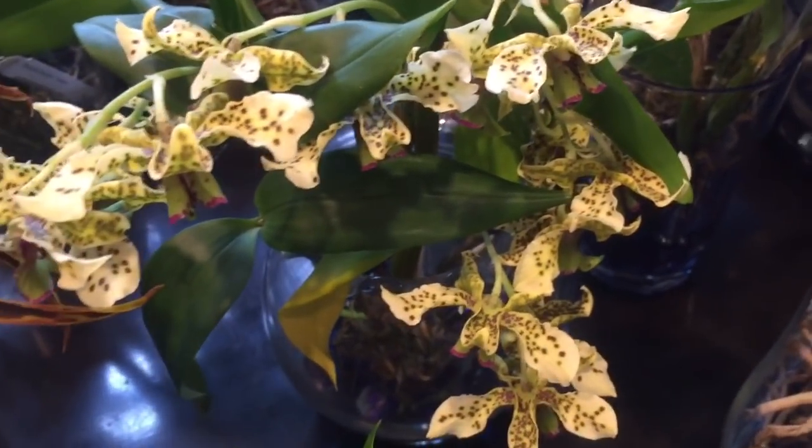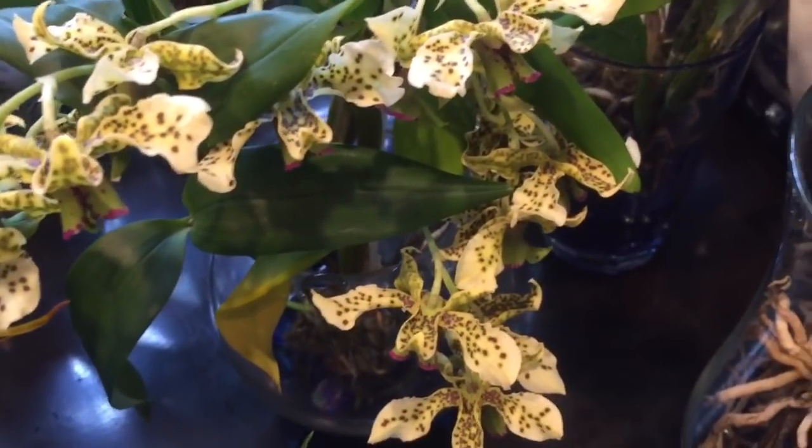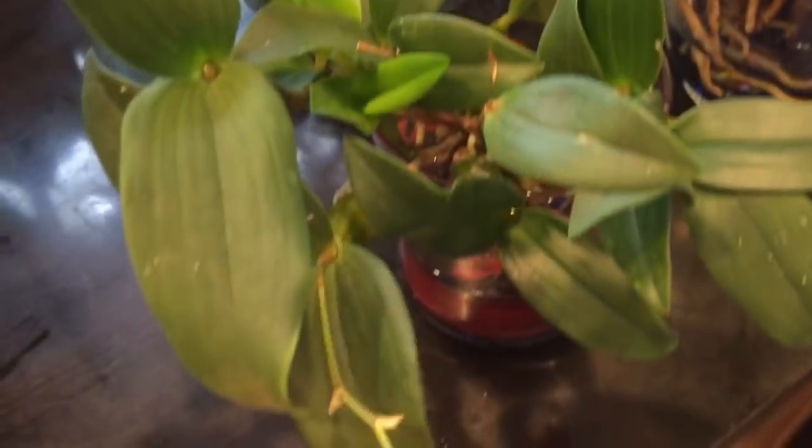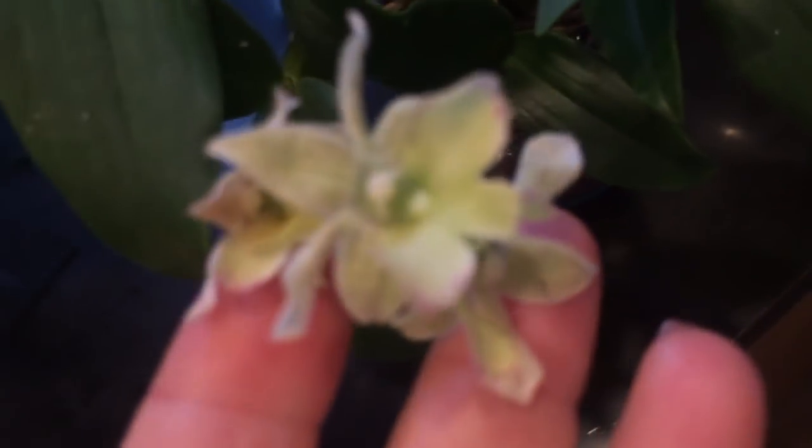And those are spikes that grew in my care. So I'm really, really excited about that. My last Dendrobium still in bloom is my Microchip. She came with this spike, and of course it's not going to zoom.